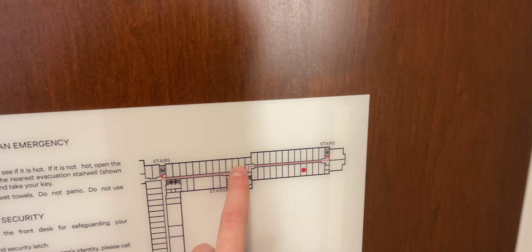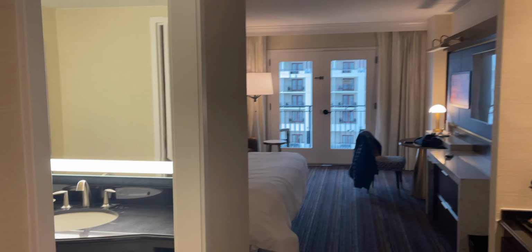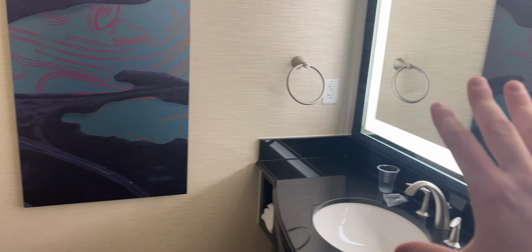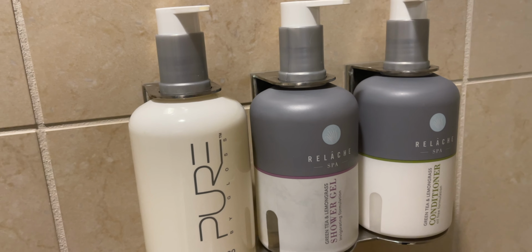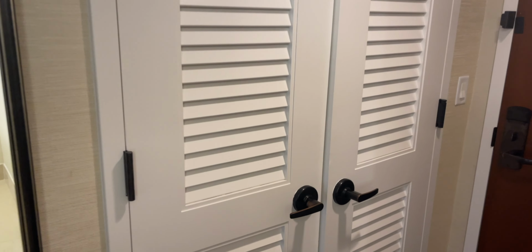The elevators are here, so it's just around the corner facing inward. Now we're going to look at the balcony in a minute, but let's start with the bathroom. I'm sorry it's a little bit messy. We have a double sink here, very large mirror with the built-in light, restroom, and over here there is no bath, only a very large shower, and please note that the shampoo, conditioner, and soap are built in, so nothing to take home here.